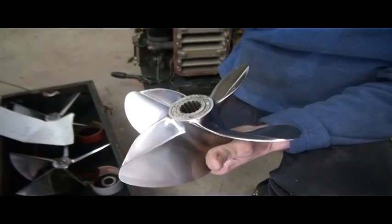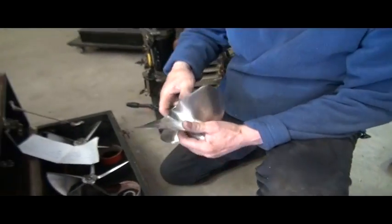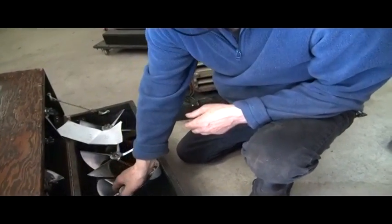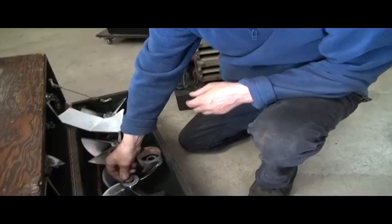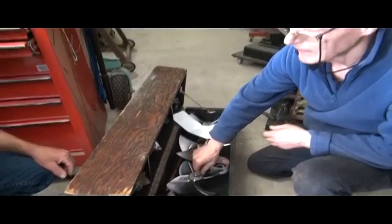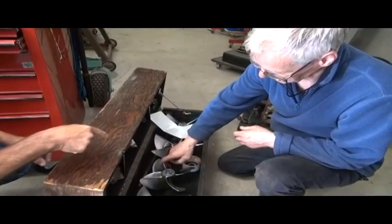Oh, you mean like coming into a corner? Yeah. Right. Fascinating. And it works, I guess, obviously. Yeah, it worked for me. Would you have to maneuver your power trim any different coming into a corner with a prop like that because of that feature?